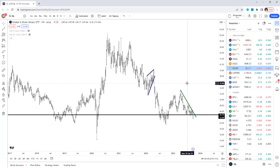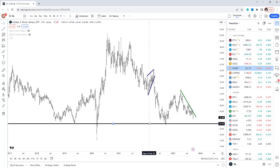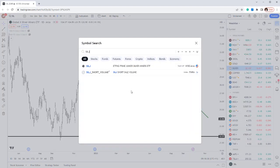Looking at this level here, yeah, we've got that level through there, but there's a major low level down through here, which is likely to run down to that level there. If we have a look at the daily charts now, yeah, so any bit of a pullback, we're likely to sell into and likely to see move down towards the 22 level on SIL. Let's go SILJ.